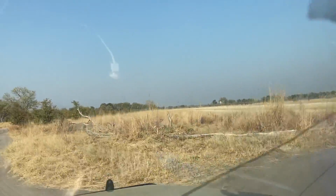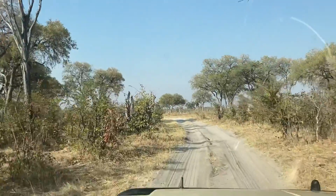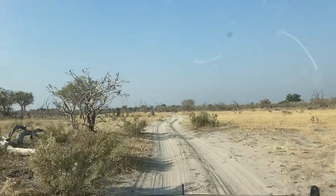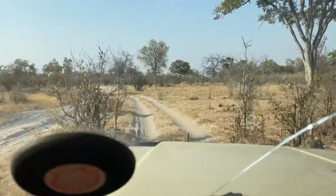This is by the airport. We were hanging around the airport area because obviously we were looking for those wild dogs. We knew they were around somewhere, and we just wanted to see if we could find them.